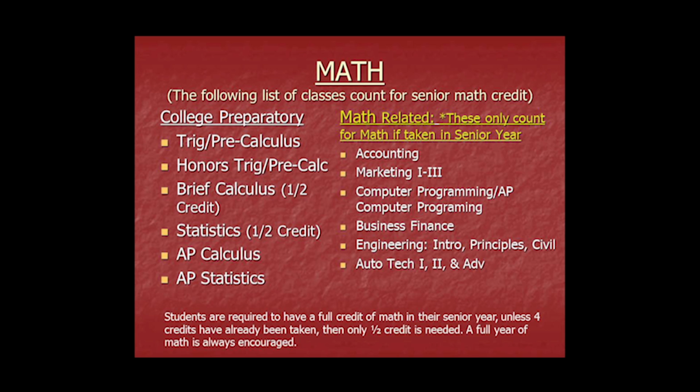Remember, all course descriptions are in the course catalog, which is available on our website. In addition, we encourage you to discuss your next year's math course with your current math teacher. They will be most familiar with your abilities in mathematics.